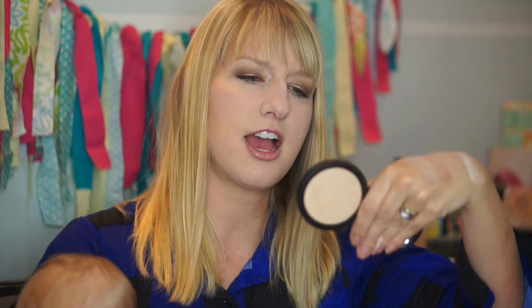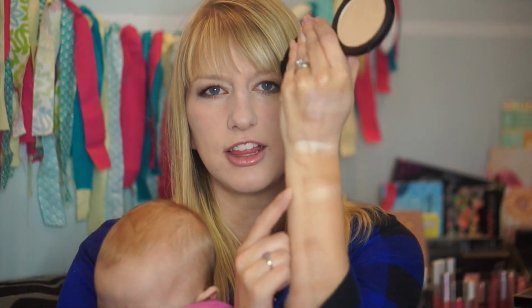Next, this is a newer purchase, but as soon as I put this on my face, I totally fell in love with it. This is the HD Highlighting Powder in Starlit Glow from e.l.f. In the swatch, it doesn't look super impressive, but when you put it on the face, it just does something magical. I have an e.l.f. Get Ready With Me where I use a bunch of e.l.f. products, and I'm using this product. So if you want to see it in action, you can check out that video.